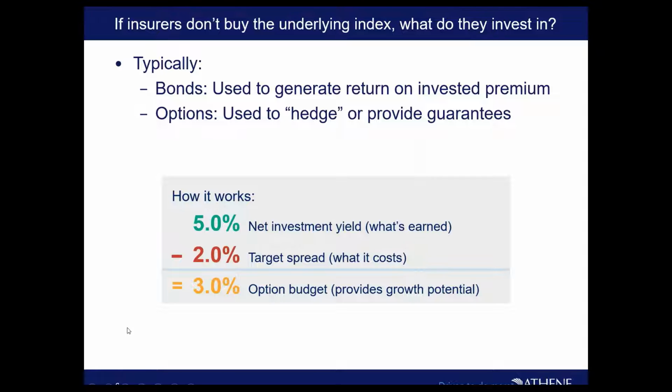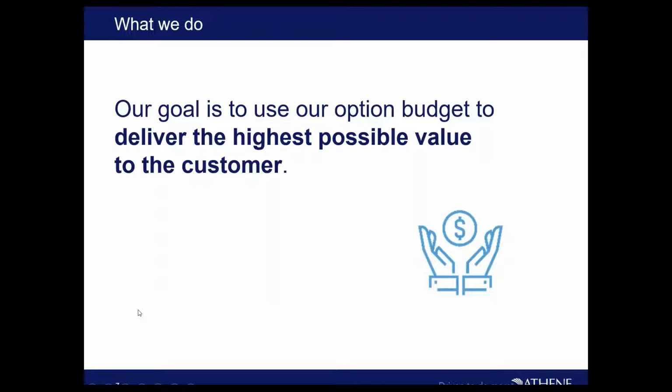This yield minus spread equals option budget is a core thing that we'll see through the remainder of the content here. Before I go through some examples of how this works in practice, I just wanted to underscore a couple of points. The first one is that we use our option budget to maximize policyholder value in the form of the caps and participation rates we can offer. So if we determine that our option budget is 3%, then we spend the 3%, and you see that in the rates that are offered in the product. And then the other point is that our profitability isn't dependent on whether the index goes up or down after we've bought options and started crediting terms. So we make the same amount of money if markets go up or go down. And we'll see this in action in the following slides.